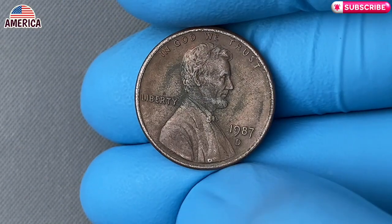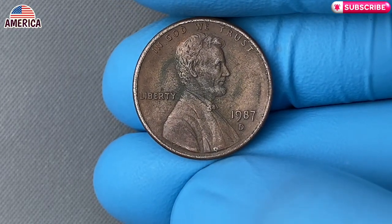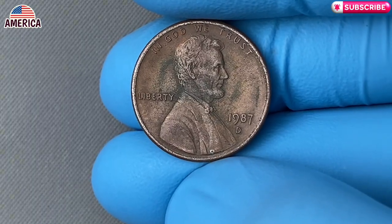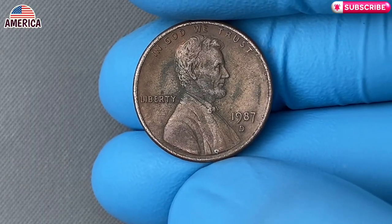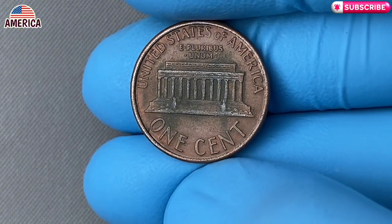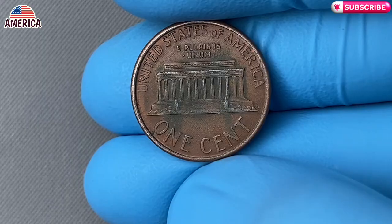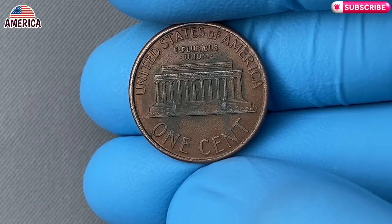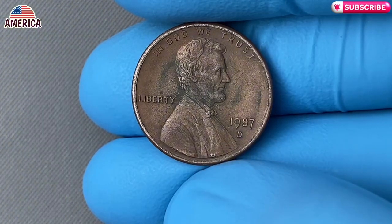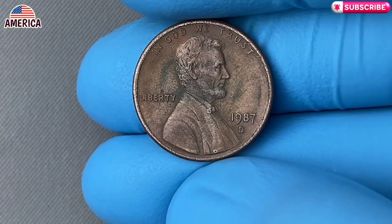It's important to mention that the condition of the coin plays a significant role in its market value. For a coin to be considered valuable, it must be in excellent, uncirculated condition, meaning it should have been kept away from damage, scratches, and discoloration. If you happen to have a 1987 penny that is in near-perfect condition, it could be worth much more than you'd expect. A coin that looks almost as good as the day it was minted is going to be highly sought after by serious collectors and investors.